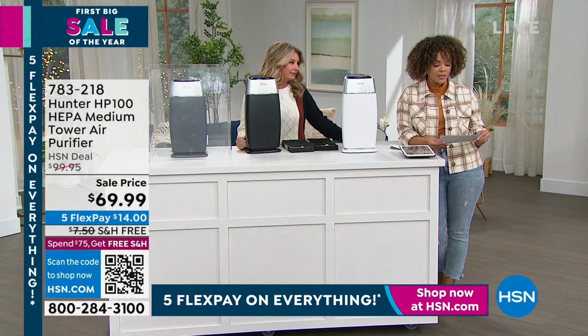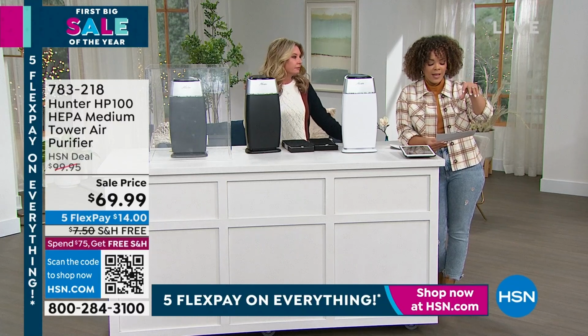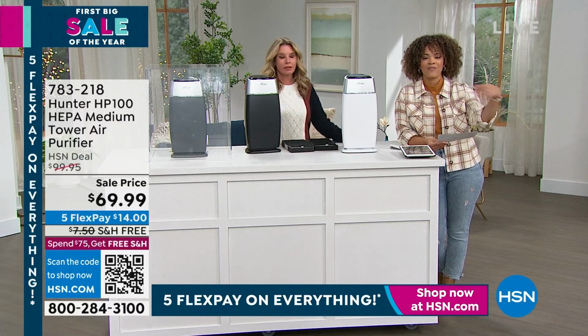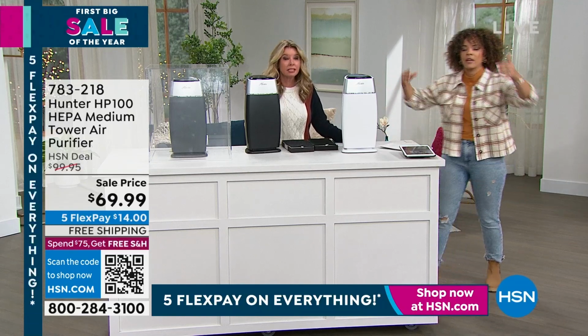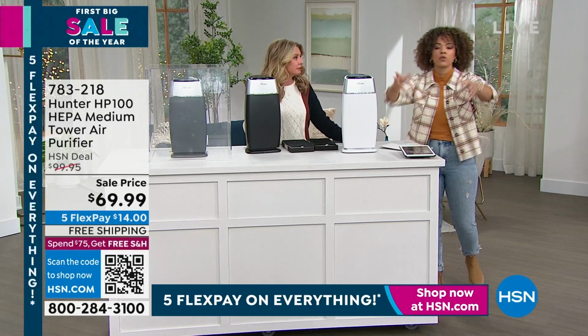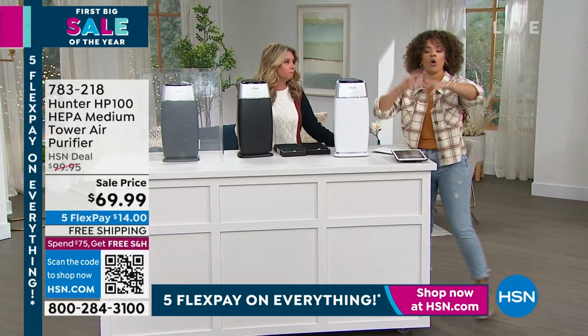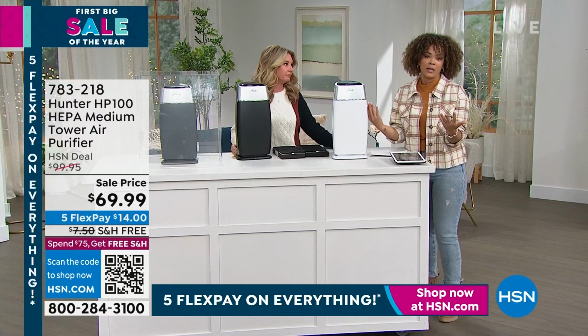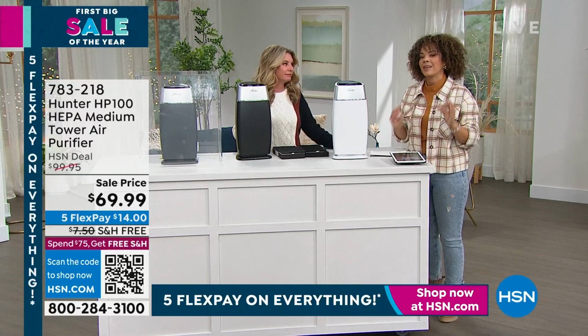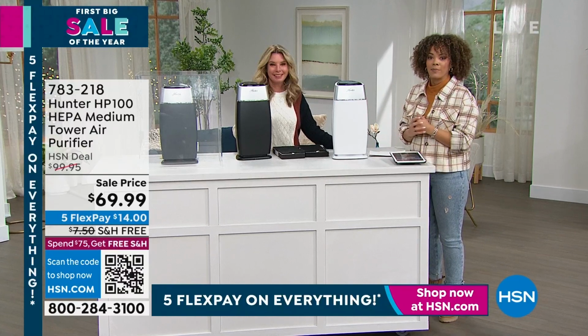Somebody was asking about the size on this. If you use it in a room about 101 square feet, it's gonna clean that room 115 times every day. If you go to a little bit larger square feet, it will just clean it a little bit less, but it's still gonna be pulling all the air to make sure that you're getting the best air possible, getting rid of 99.97% of those particles, especially smoke.